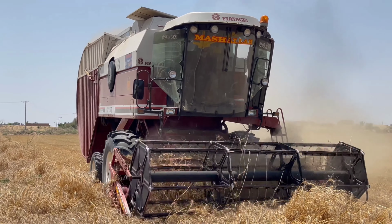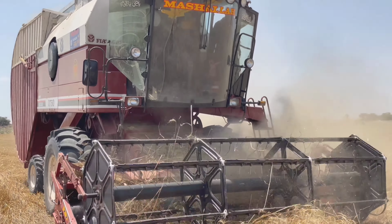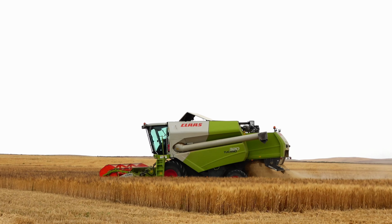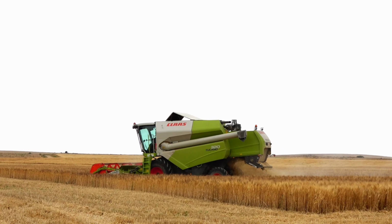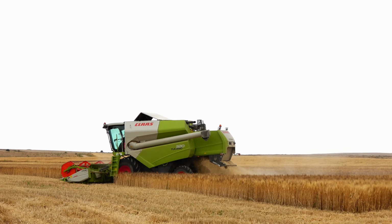The combine harvester's header, often equipped with a rotating wheel or cutting bar, cuts the standing crop at the base, typically around the height of the crop seed heads. The harvested crop, consisting of both grain and straw, is directed into the processing section of the machine.